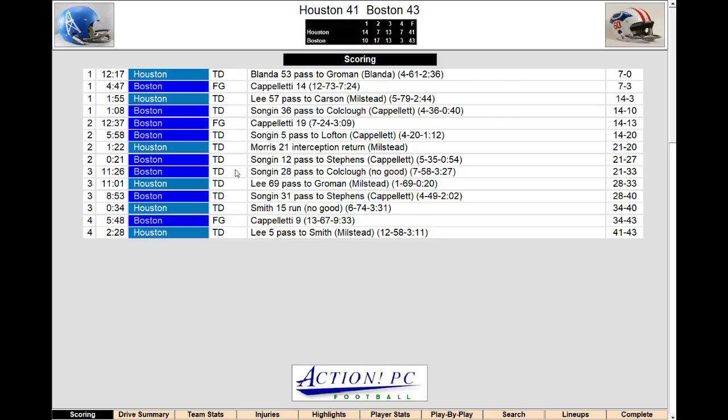I was like, oh no. A huge Burton return on the kickoff, and with 21 seconds left before the half, Songin 12-yard pass to Stevens, Cappelletti kick, Boston went ahead 27-21. They would get a touchdown pass to start off the third quarter, 28-yard pass to Colclough. Cappelletti missed the kick, 33-21.